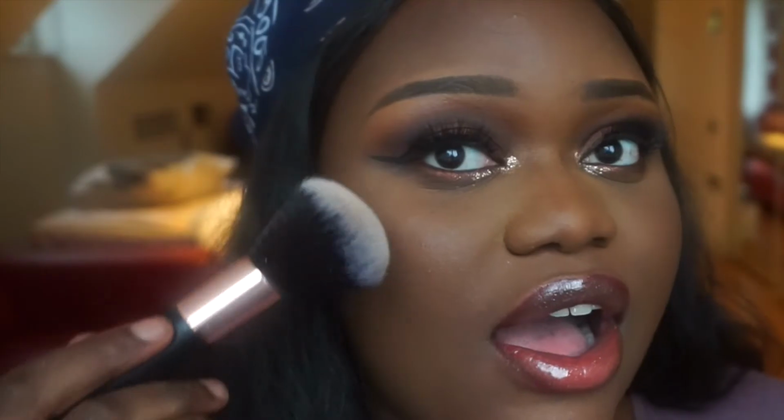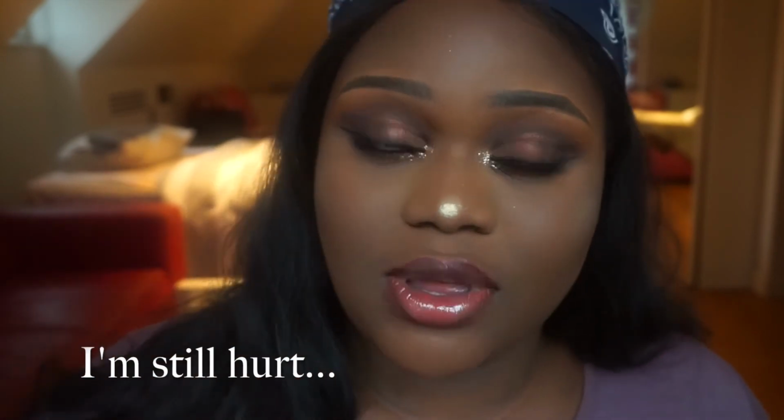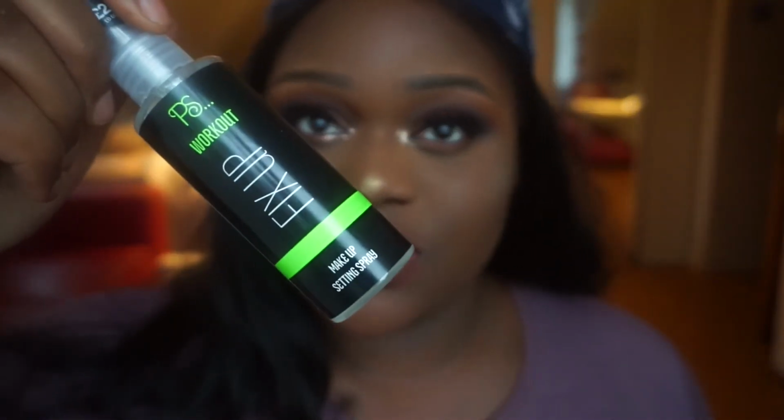What the fuck? I got the wrong thing. That's my fault. I thought it was a highlighter. Oh my gosh. I didn't get a highlighter. I thought I did, but apparently I didn't. I also got their version of Fix Plus, and it's called Fix Up.